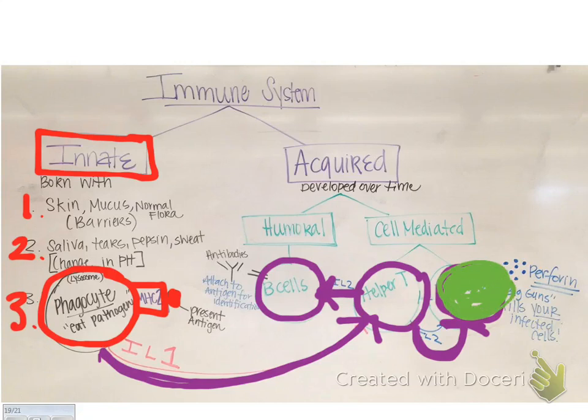Killer T cells, once they're activated, release perforin, which is a chemical that drills holes in your infected cells. That's why this is cell-mediated. So helper T cells activate killer T cells with IL-2, and that tells them to release perforin. All this is reception, transduction, response. Reception, IL-2 binds, transduction, and then the response is to create the perforin.